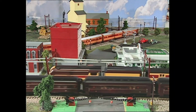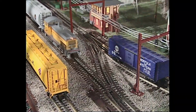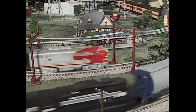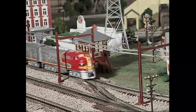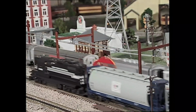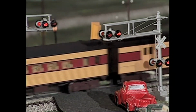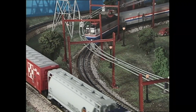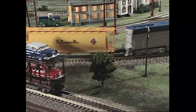They gave the layout more buildings, more accessories, more operating signals, more operating switches, and a little bit more everything in the attention of detail. Not super detailed, but detailed enough. They even replaced the Lionel O-gauge track with MTH high rail track, including the ballast that was spread underneath it. They made this layout look convincingly realistic, and like I said before, this is my favorite TM Studio layout.